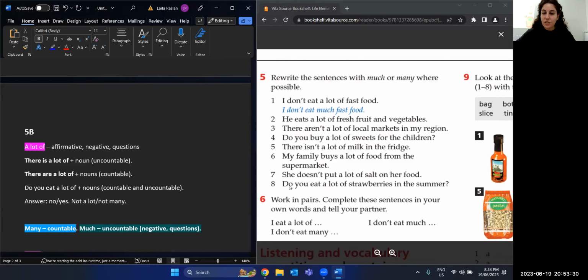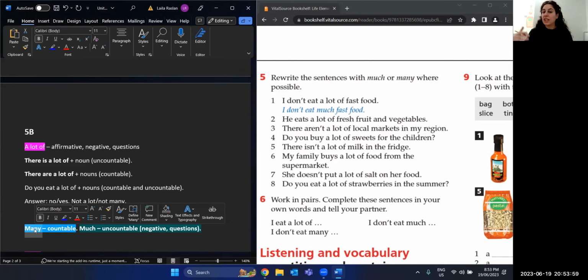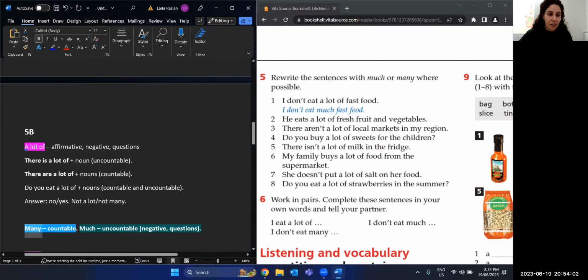Number 8, Conrado. So it's a question. Do you eat a lot of strawberries in the summer? Now, strawberries, that's the noun. Is it plural or singular? Good. Yes. And it's countable. So which one? Many? Yeah, because it's countable. Many. Do you eat many strawberries in the summer? Yes. We can say that. Do you eat many or do you eat a lot of? You can use both. Because remember, a lot of works for all three, for everything: affirmative, negative, questions, countable, uncountable. But many, only countable, much, only uncountable, but only negative and question.